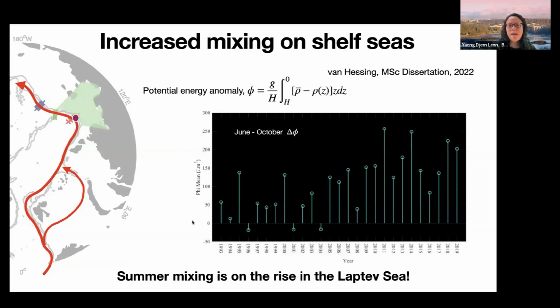I should also tell you that in this region here, I had an MSc student who then looked at this quantity, which is the potential energy anomaly, using climatology. And what she was able to show is that this potential energy anomaly is the energy required to fully mix your water column. So it's a measure of stratification, and changes in your potential energy anomaly over time are an indication of what mixing has happened to change this quantity.